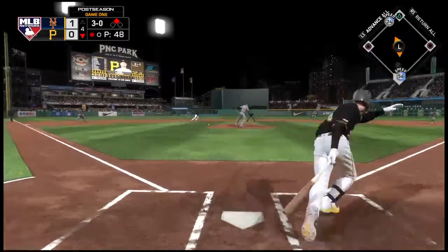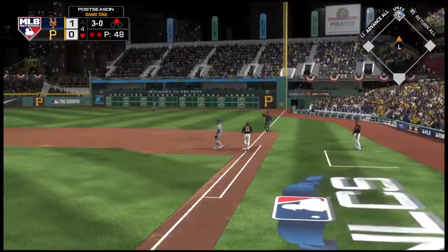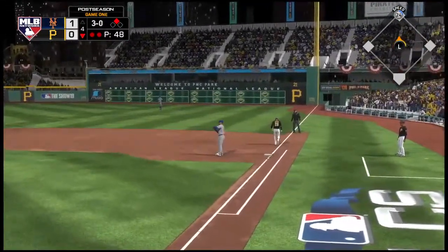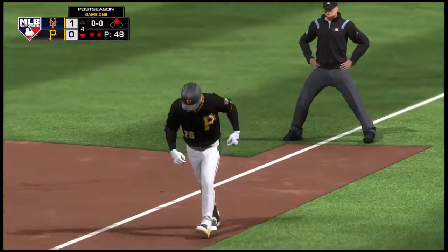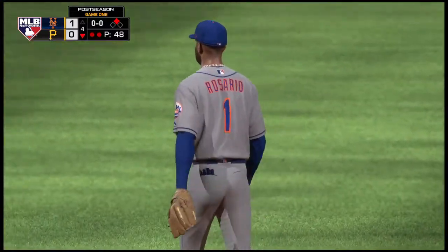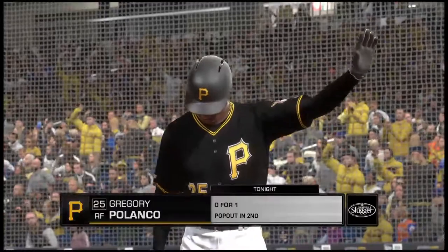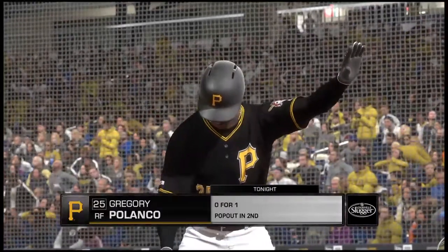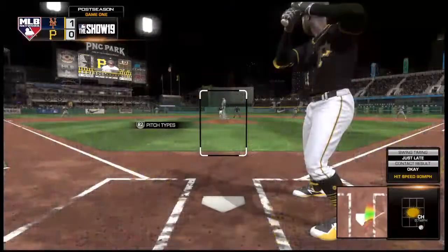Here's the 3-0. Smoked on the ground up the middle. Rosario's got it in time to first, and there are 2 away. Now batting, the right fielder, Gregory Polanco. Next will be the cleanup hitter, Gregory Polanco, as he'll look to bring home that tying run from second with a base hit into the outfield.